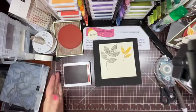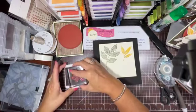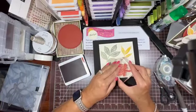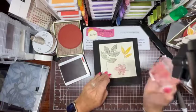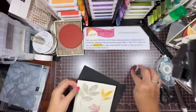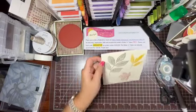It seems to come out a little bit better. So Cajun Craze again, and this time we're going to stamp the maple leaf. We've got plenty of room here. Okay. I don't know, I can't tell much of a difference when I do it with the mat or without, and maybe it's because my surface has just a little bit of give to it.